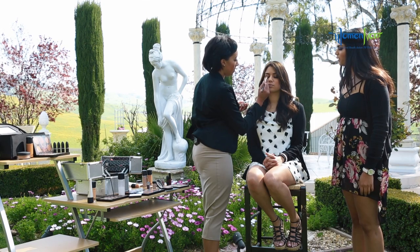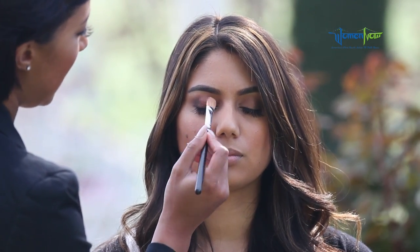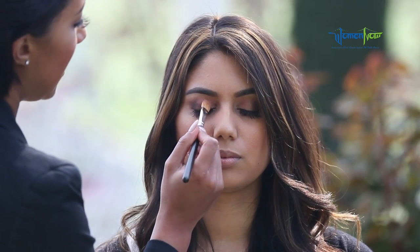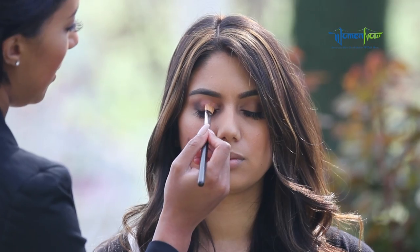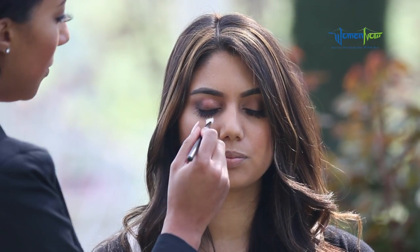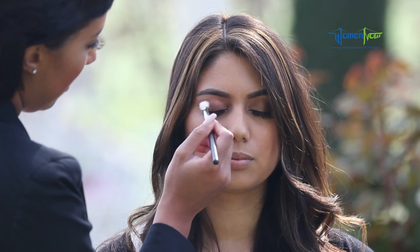So what's the difference between pigment and actual eyeshadow? So pigment, just think of it like broken up eyeshadow. It's gonna be more pigmented, hence the word pigment, and it's gonna stand out a lot more. So it's definitely meant to be more of a bold look as opposed to a simple shadow. And so you can see how the shimmer is coming together. You definitely wouldn't wanna wear that at work.